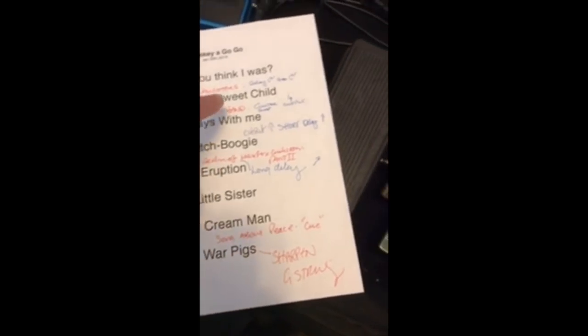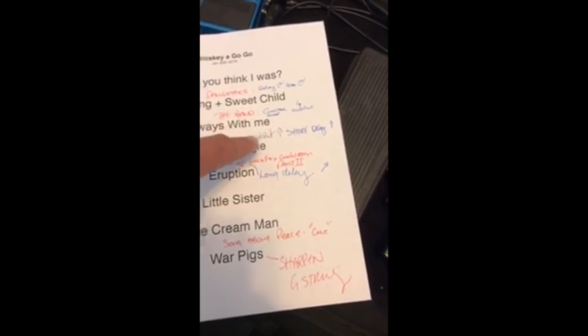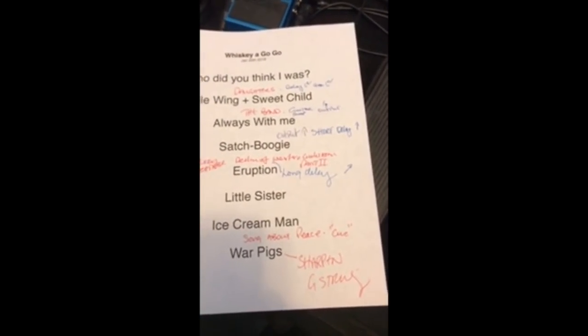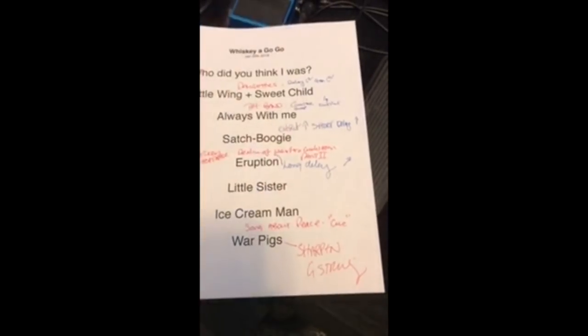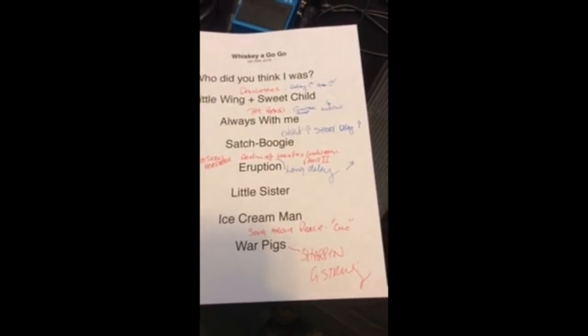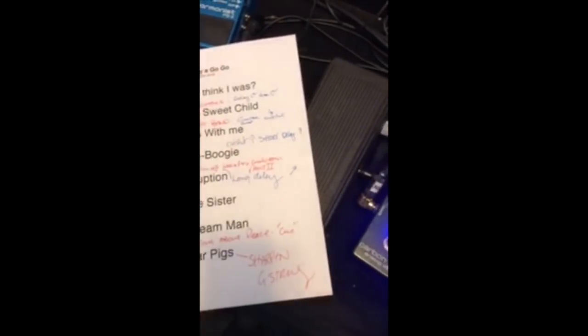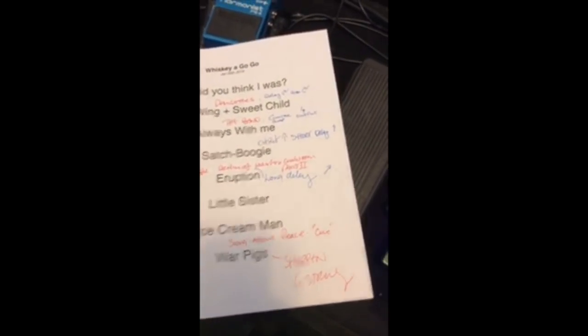And then the other thing I have on here is just between songs I have to change the settings a little bit. And it's just a reminder, when you're practicing, you've got to practice all your songs and how to sing it and how to play it, your dance moves and what have you, but then you also have to know what's your scenario for the pedals between songs. What do you have to change?